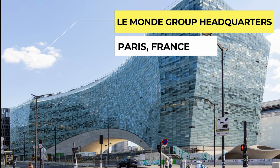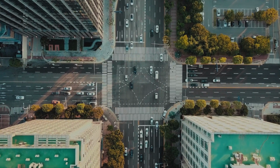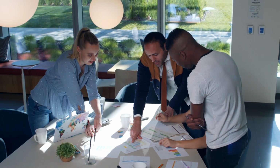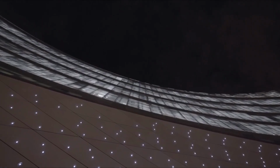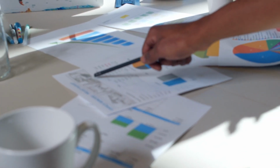Le Monde Group Headquarters, Paris, France. In 2014, out of the 8 contenders that sent in their proposals for the new Le Monde Group headquarters, transdisciplinary design firm Snøhetta was chosen to transform their vision into reality. But before that, a challenge was posed.